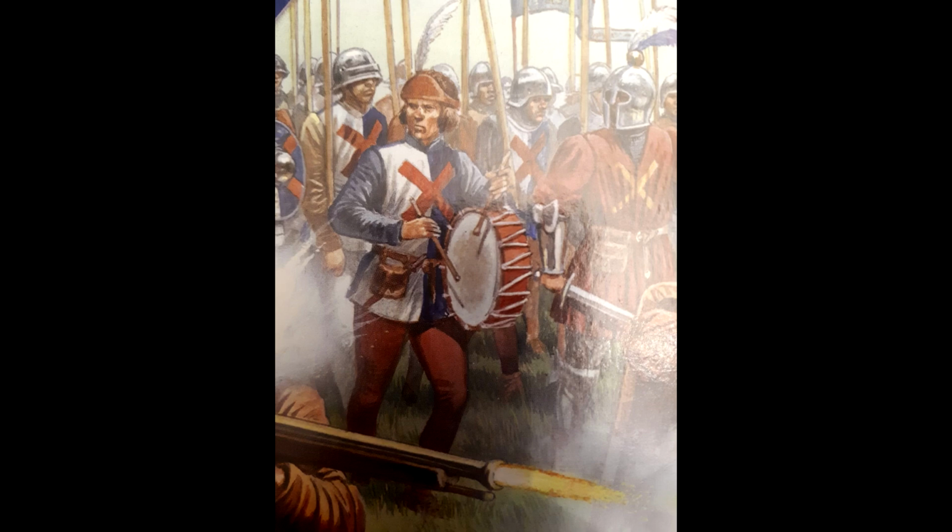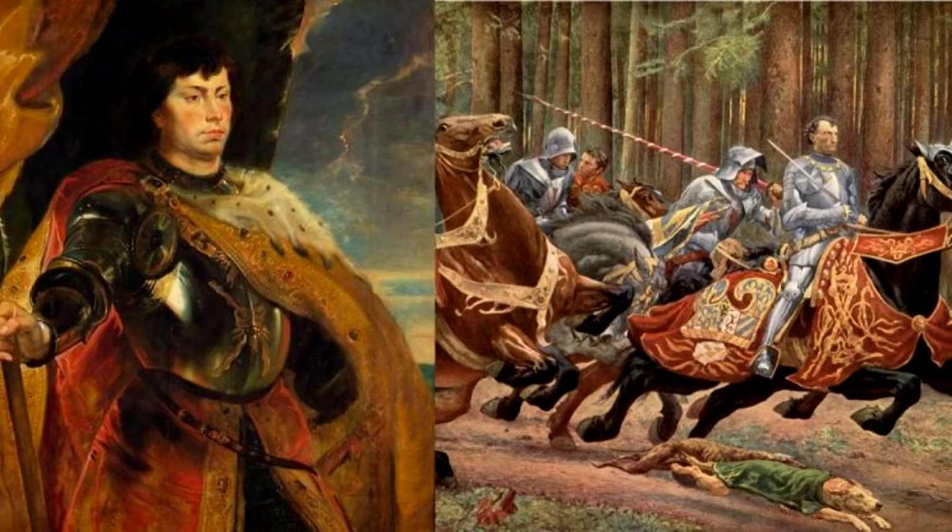Fascinating. There is a text source of Duke Philip the Good ordering a bard, horse armor, made in the style of a brigandine in 1445. Now imagine that, a whole horse harness, basically like a brigandine. My gosh, if someone can pull that off, it definitely has to be the Burgundians. We'll see why in a moment.